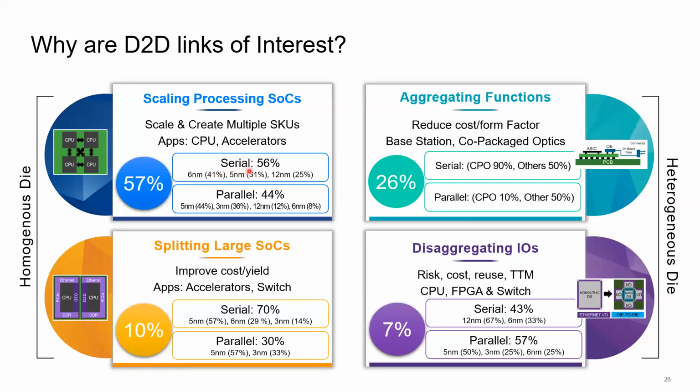And further on that, we have tried to divide the types of die-to-die link they use. Serial, which uses SerDes and takes slightly more power, is about 56%. And parallel, although it started very recently, is picking up. 44% of this kind of die-to-die splitting to provide more compute in one package is going through parallel.